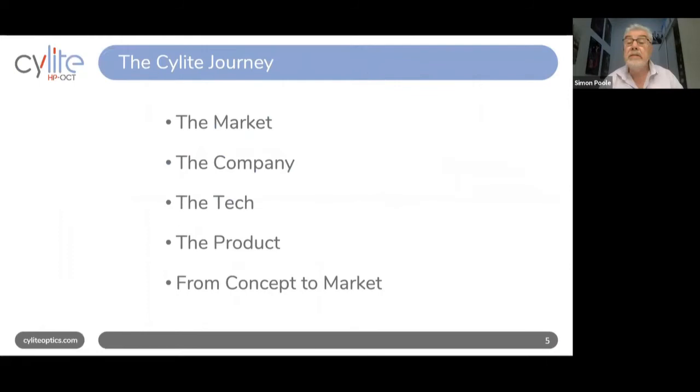So what we're going to do is to go through this in the way that I always like to think about products and opportunities and startups, which is to start with the market, then look at the company that we've structured up. We'll talk a little bit about the technology because it's pretty cool, and a bit more about the product, and then we'll try and link that all together in how we went from the concept right through to product in the marketplace.